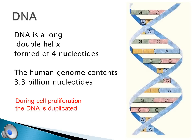In each chromosome, DNA is therefore a long double helix formed of only 4 different nucleotides. The adenine is always attached to a thymine. The cytosine is always attached to a guanine. There are 3.3 billion nucleotides that constitute the human chromosomes.